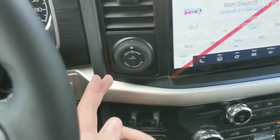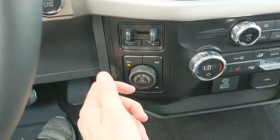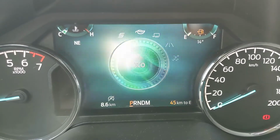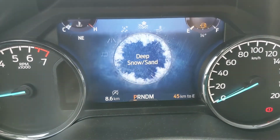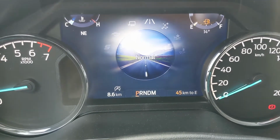Then moving to the left of that, you have your Pro Trailer backup controller, trailer brake controller, and 4x4 controls with a locking rear differential and drive mode selector for normal, tow haul, eco, sport. And then on the other end, you have slippery, deep snow, sand, and mud ruts, so you can customize your driving experience quite a bit there.